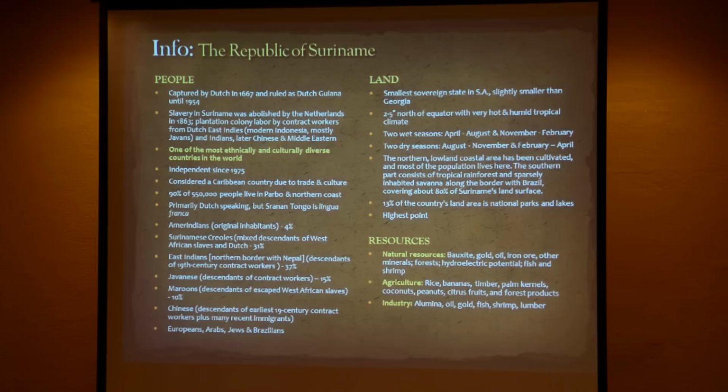You see very few people that are Amerindian, and almost no people that are Spanish. You're in South America, but there is no Spanish culture. There is no Spanish language. There are not people derived from that.